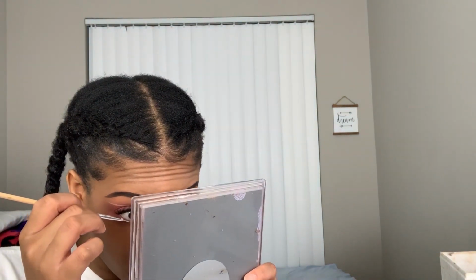I'm gonna do some editing, fix this up. I'ma be back. My lashes look a mess. It's okay though. We're gonna take this lilac-y color and put it in our waterline.